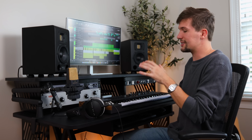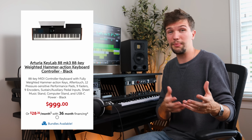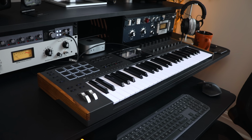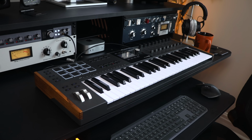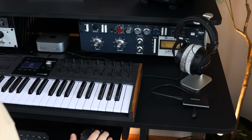Moving on to a producer essential, especially if you have experience playing keys, the perfect bedroom studio needs one of these. You might want hammer keys if you're a full-on piano player, but for this setup, I wanted a little bit of everything. And for a good price, you can get that with a KeyLab from Arturia. I settled on 49 keys. You can definitely get 61 if not 88 keys, but I like a little more space on each side for other things.